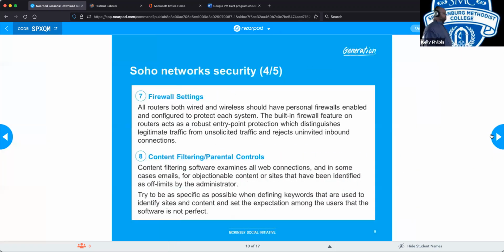Next, firewall settings. Both wired and wireless firewalls should have settings on them to be able to enable firewalls essentially to protect them. They may have a built-in firewall feature, although some people may opt for a hardware version rather than the software version, because those tend to be a more robust system. And it will allow you to be able to filter out that kind of traffic.